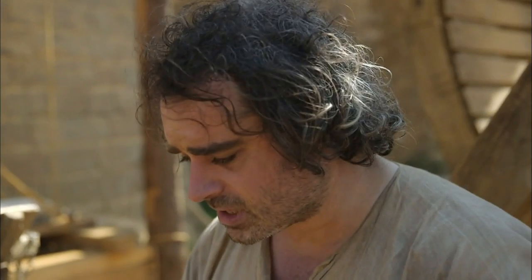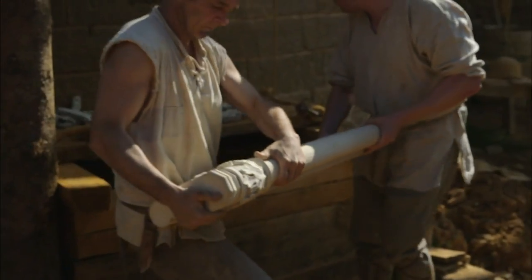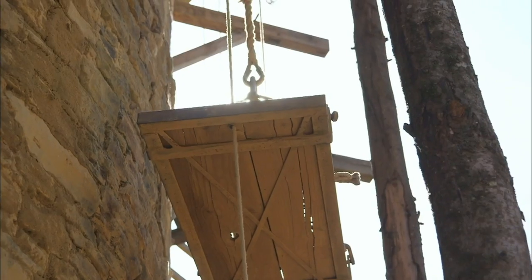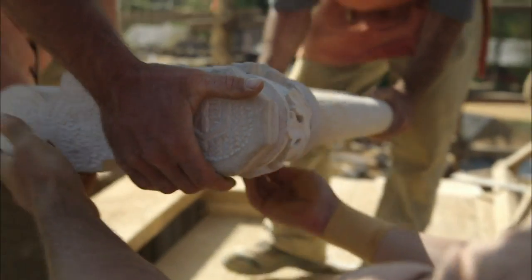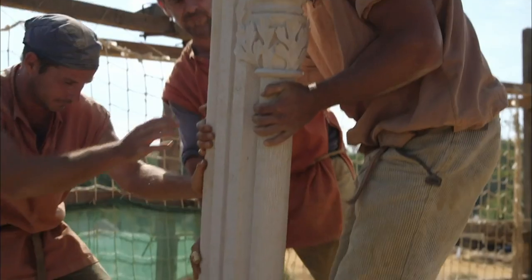This is a massive push to get this finished because the chapel's got to be covered up before that bad weather sets in. Otherwise, all that work can be undone. And this really is medieval crunch time. One of the most critical pieces is the mullion, the central pillar which will support both of the internal arches in the window.